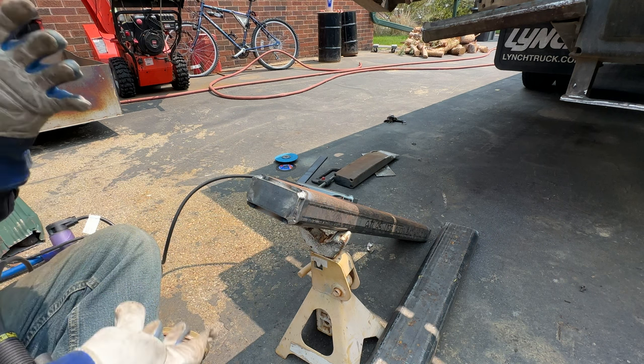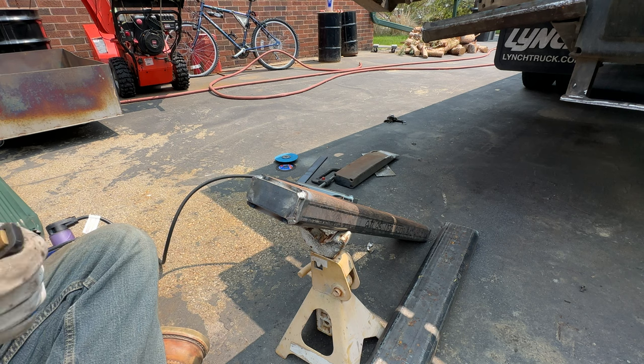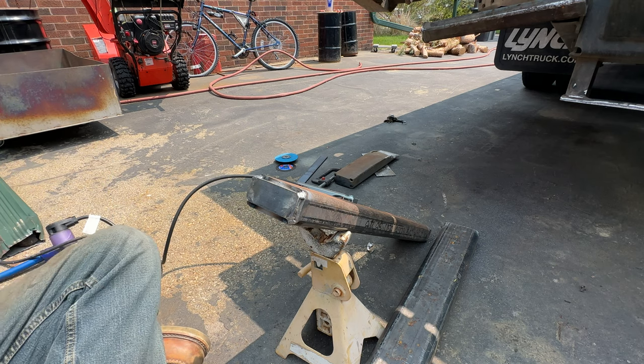All right, so I switched to 5/32 7018, running 155 amps. I'm just going to flow this out to where it looks halfway presentable. It doesn't have to be perfect, but we'll make it look decent.